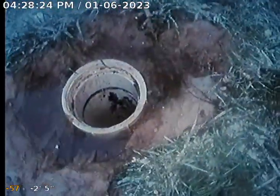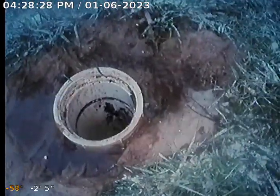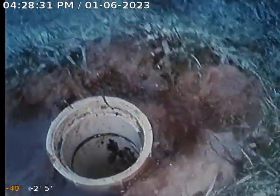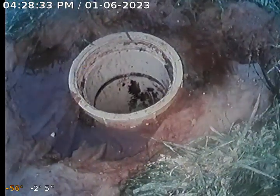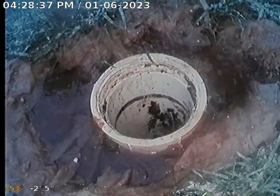So you're back into your PVC at the clean out and coming back from the drop up. You appear to be in Orangeburg pipe from what it looks like. The clean out's PVC. Like I said, we can't get by. Tried to locate it, but under lot 44 somewhere.